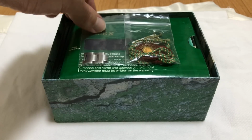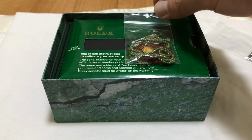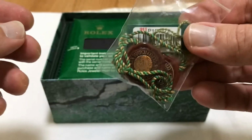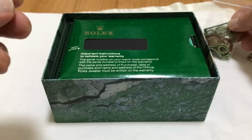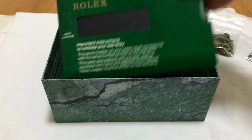All right, so you know it's an oyster bracelet. Couple extra links there, and P serial. So that comes from the period that I consider a sweet spot. So Z's, M's, D's, Y's, P's, and some A's, I think, have all the characteristics that I look for. So we'll set this aside, these books.